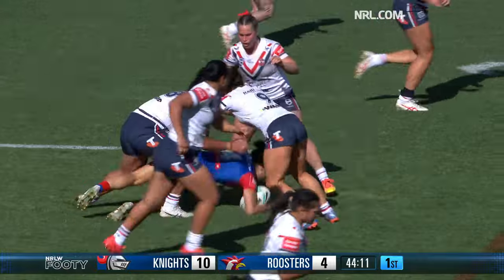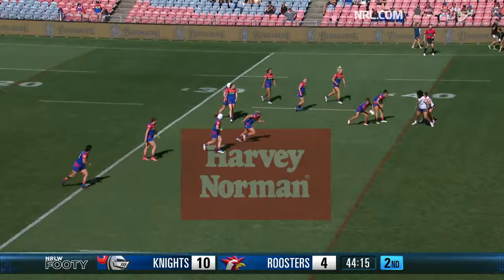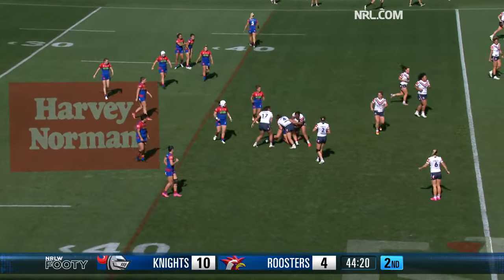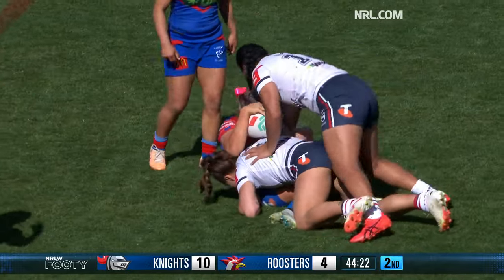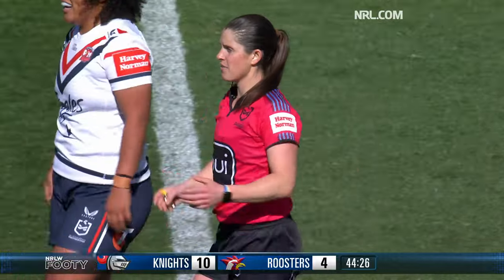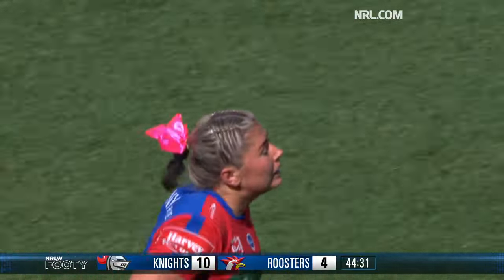That was a wobbly kick. It was high. And absolutely no worries. Oh, no. Oh, Gallagher did bubble it. Into the defender. Yep. Gone. An error. Clock's on. Scrum in the middle.